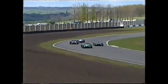He was well wide of the apex, over the curb on exit. Now he's right alongside on the grass, trying to get past. Here he comes from the outside of Coppice. Bit of contact again. He slides, and now diving through on the inside goes Jones. So he's managed to gain the place. James Courtney also going past.